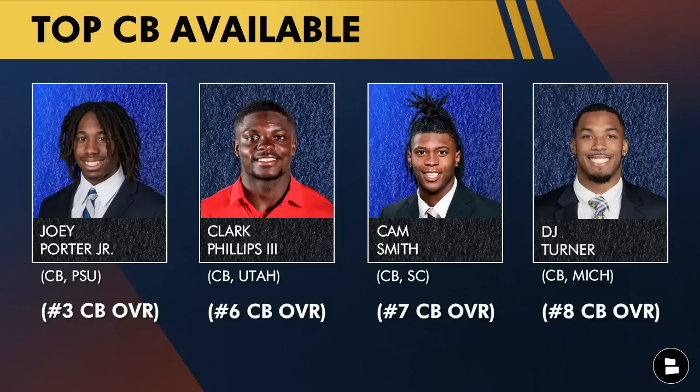I'm more intrigued with an outside guy like Cam Smith. DJ Turner can play nickel or outside. We also mentioned Cam Smith's teammate, Darius Rush, so that's a name to monitor. I'll throw another one at you, Kelee Ringo. What happens with the Georgia corner? That is a name to monitor on Day 2 also.